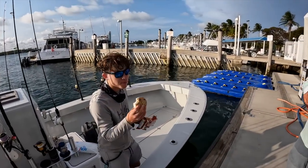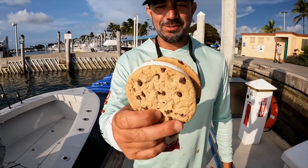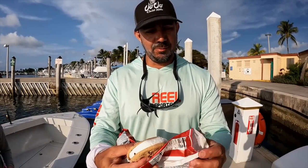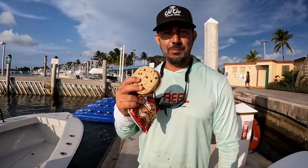You already know. Oh my God, check it out. Look at that. Does it get any better than that? Cookie, chocolate chip cookie with the vanilla on the inside. Who makes this, Klondike? Killing me over here.